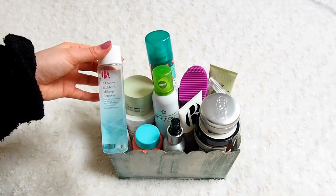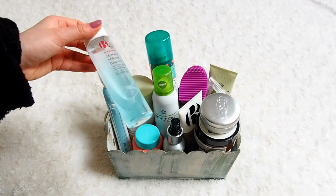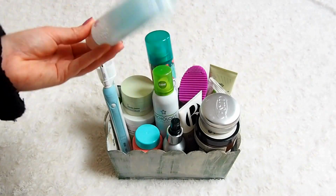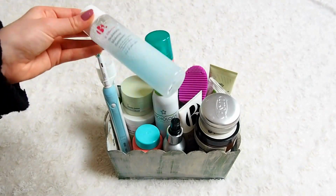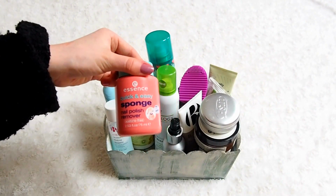Then at the front I've got this makeup remover which is by B. I think it's pretty good. It's alright. It's an oil based, I think they're called, or dual phase. It's one where you shake it up and then the two layers mix together when you use it on a cotton pad. And then my nail varnish remover is this one by Essence.